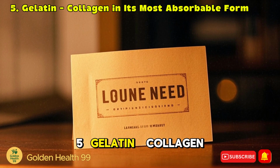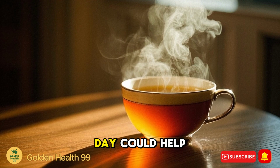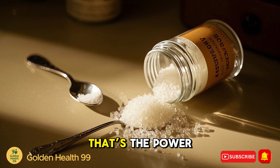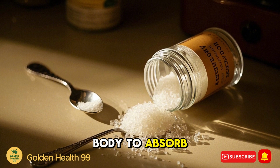5. Gelatin, collagen in its most absorbable form. What if one warm cup a day could help you walk without pain? It sounds simple, and it is. That's the power of gelatin, one of the easiest forms of collagen for your body to absorb.